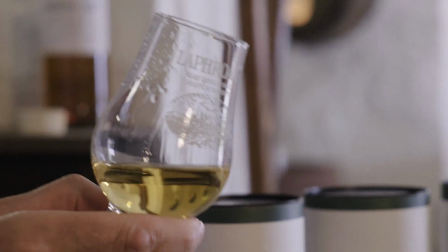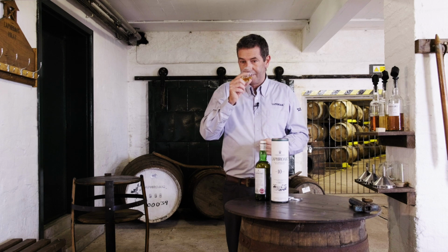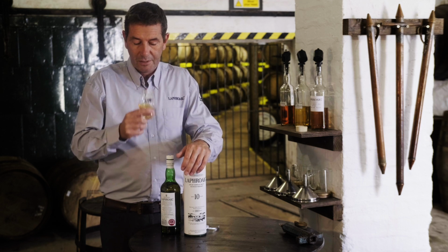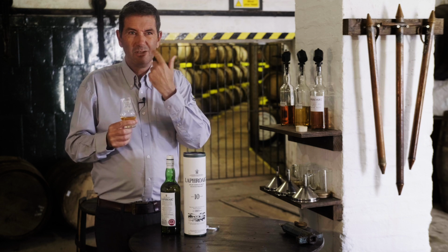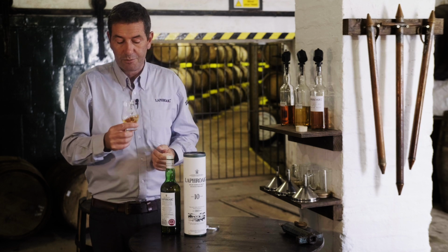Go in again. Now it might take your nose 2 or 3 attempts to get going. You need to get yourself settled, tuned into Laphroaig. I'm well used to doing it, so it may take you 2 or 3 times. So getting there now, lots of peat. I get lots of salt in this one. So how do I know salt? It feels kind of dry at the back of my nose, and that's the feeling I'm getting with this one.